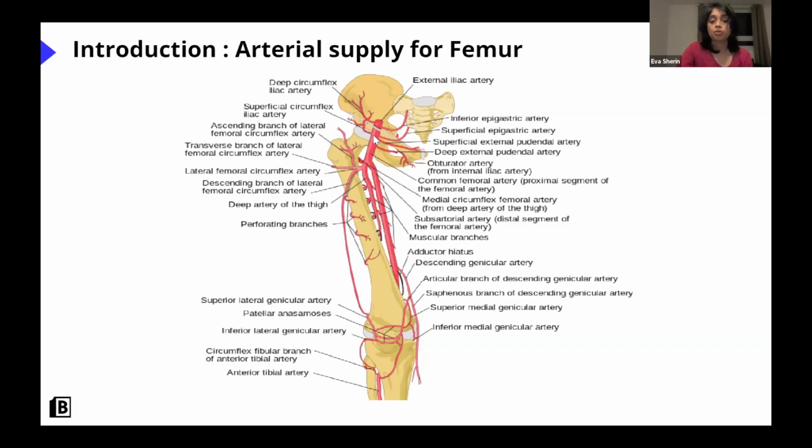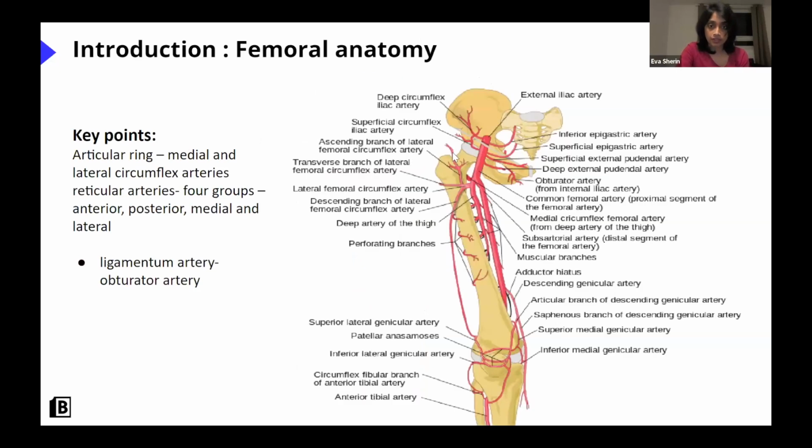So it's more of a retrograde flow of blood supply from the base of the neck to the head, which is why the neck of femur fracture is more of an urgent emergency, because if the retrograde flow gets cut off, then we end up getting avascular necrosis of the femur. And that is why when we see a neck of femur fracture, it becomes urgent. We don't want the necrosis to set in.